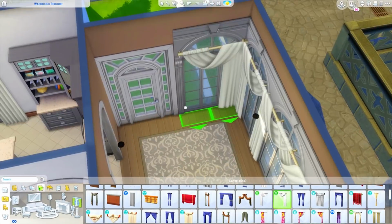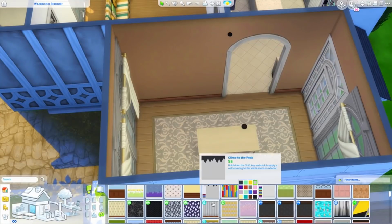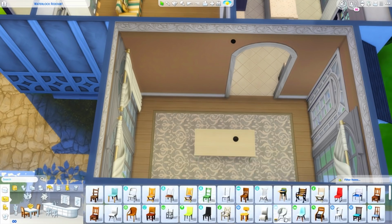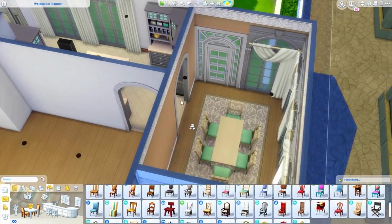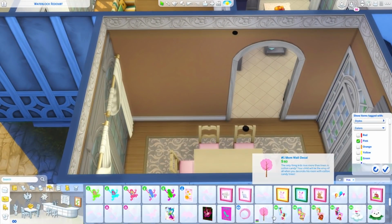I thought that was really cute and realistic. And now we are into the dining room. And you'll see I'm using this table from Parenthood, and I'll be using the matching chairs as well with the pink swatch on them. I placed the green down, but then I was like, no, pink is the color for this house, and I'm going to go with it.